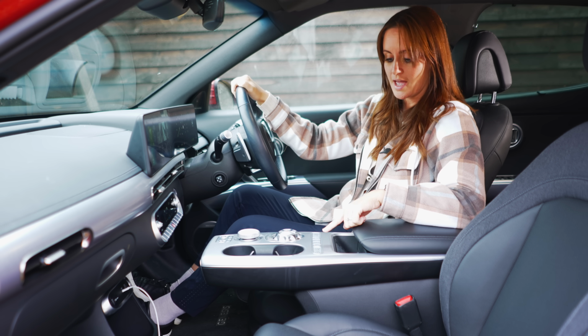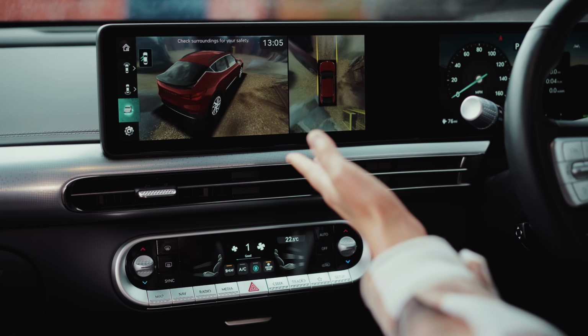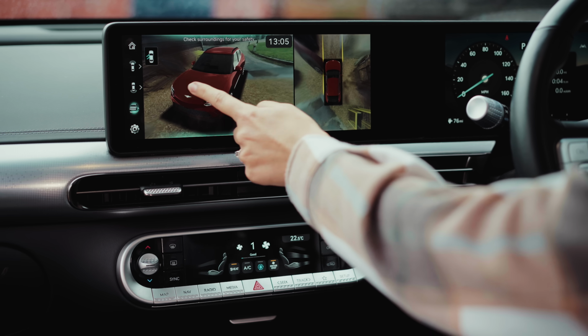You can turn on your cameras like so, that button there. These are all in Korean cars, but you can have a good look around the car.